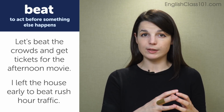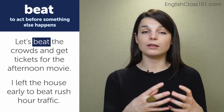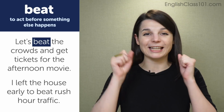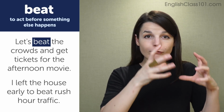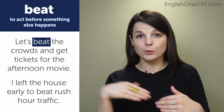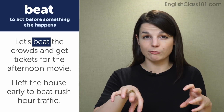In the first example sentence, it's about avoiding big crowds of people at a movie theater. So let's beat the crowds is the expression that's used there. So beat the crowds doesn't mean hit the crowds of people. It means take action to do something before the crowd of people arrives. And that action will be to see the afternoon movie. So let's beat the crowds means let's do something before this crowd of people.